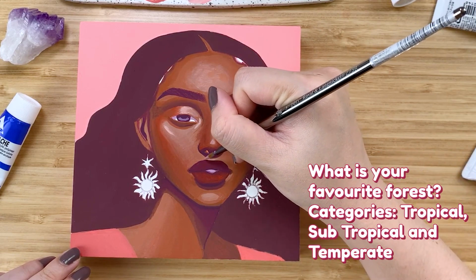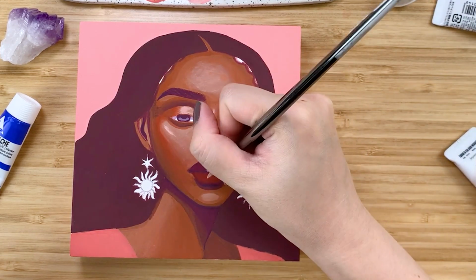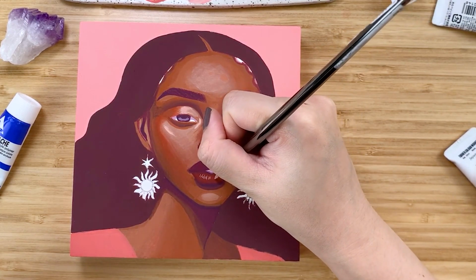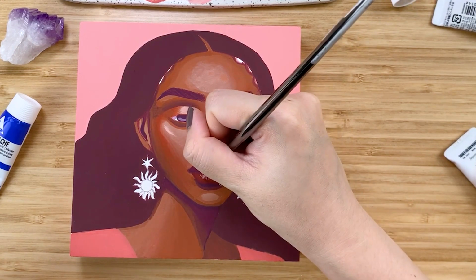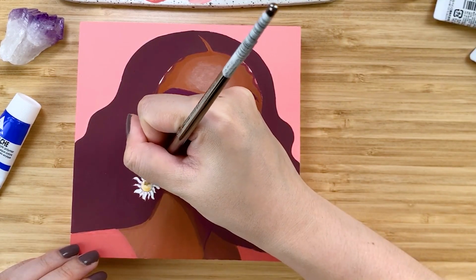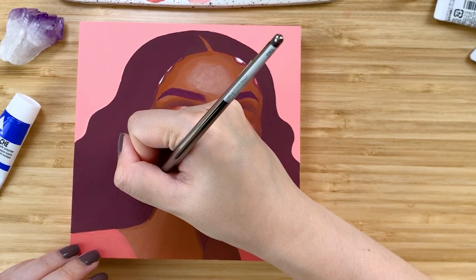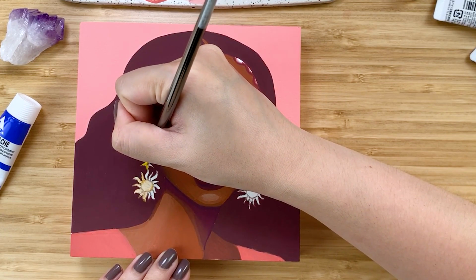What is your favorite forest? Categories: tropical, subtropical, and temperate. I think if I had to pick, I would actually go with temperate. I hate excessive, constant humidity, and as someone who has lived their whole life in Canada, looking at these photos of temperate forests, it feels very familiar and comforting. And I think something that I really love about having all 4 seasons is the changing colors of the leaves every autumn. One of the many reasons why it's my favorite season.